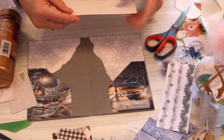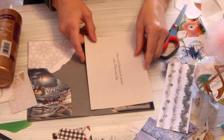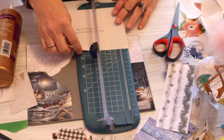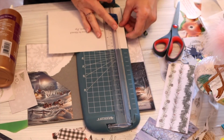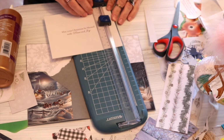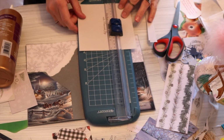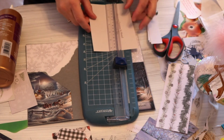Now it's time for me to create the tags or tucks for the pockets, and I'm going to be using the other half of that beautiful card that I cut in half. So I'm just going to cut it to size and then I will embellish it.